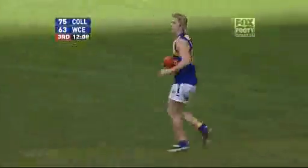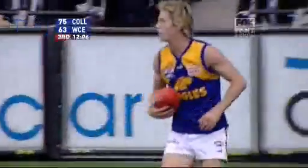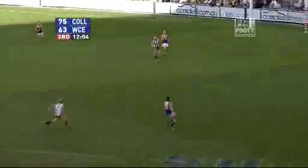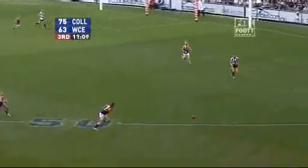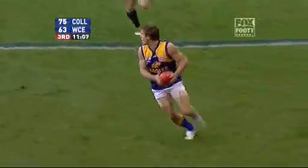Collingwood by 12 points, and Selwood makes position, but good one-on-one pressure here from Collingwood. Just forced an error, has it? No, over the head of Thomas. Chance for Morrison. Buckley loose, although he kicked it straight into Brett Jones. So again, the Eagles get away with it.